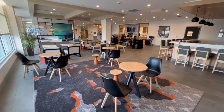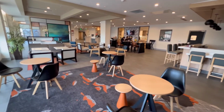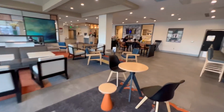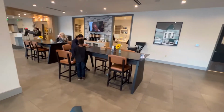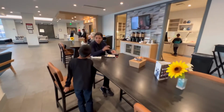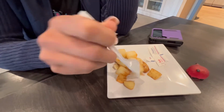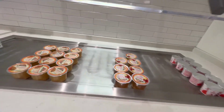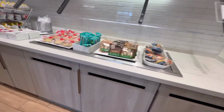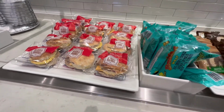And this is the Hyatt House lobby. Really nice. A lot of seats. Right next to the little breakfast area. And mommy went back for some potatoes. Some more potatoes. They just finished breakfast. They have juices, cakes, some sausages.